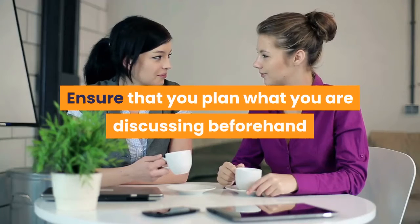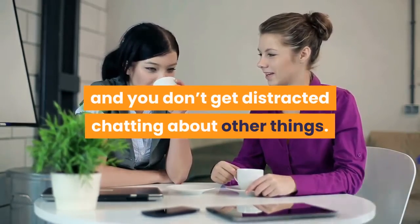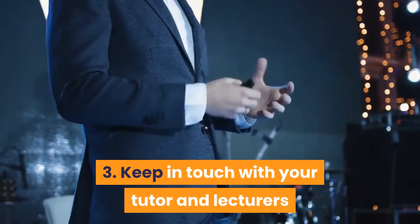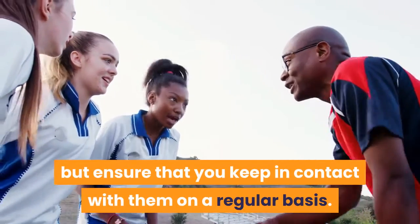Ensure that you plan what you are discussing beforehand and try to stick to the topic so that the discussion remains productive and you don't get distracted chatting about other things. 3. Keep in touch with your tutor and lecturers. You may no longer be able to see your tutors during their regular office hours, but ensure that you keep in contact with them on a regular basis.